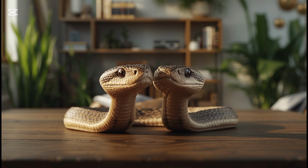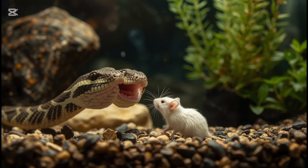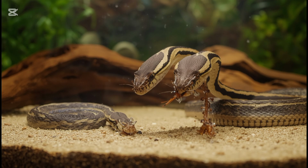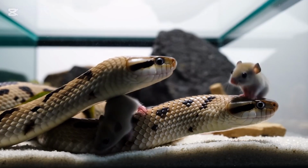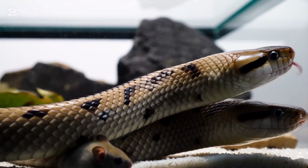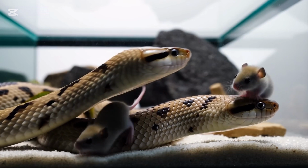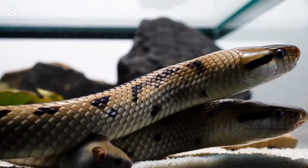Imagine this. A small mouse is placed in front of the two-headed snake. Max strikes first, swallowing the meal, while Leo is left without food, turns restless, snapping at the air. Sometimes they even fight each other over food. That's why owners must separate them carefully during feeding. It's a daily challenge, requiring patience and precision.